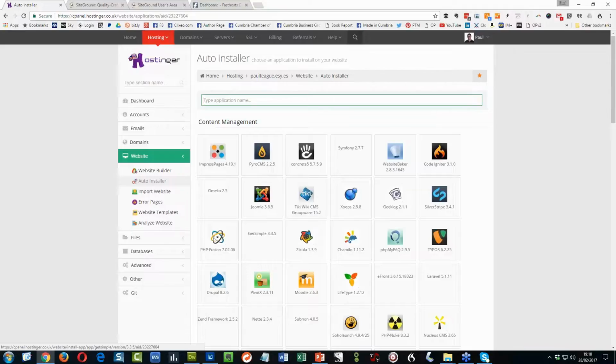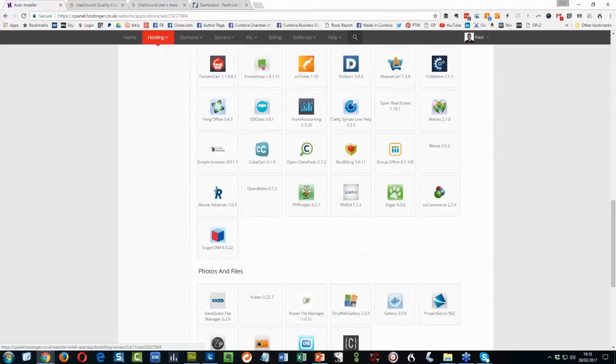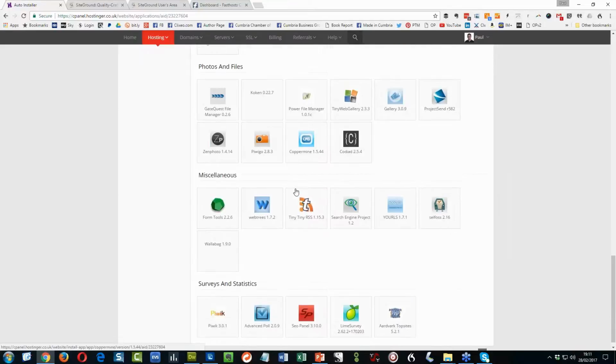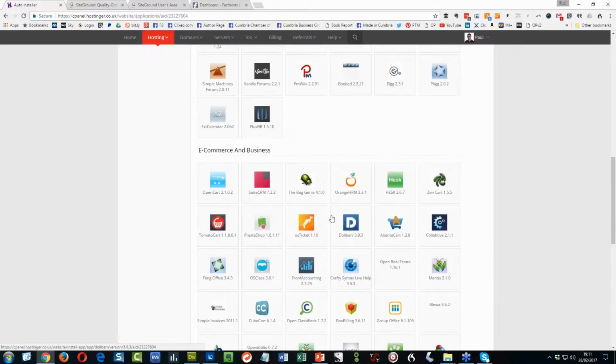Many web softwares now are what we call open source. They're free and they're contributed to by coders all over the world. And WordPress is what's called an open source piece of software. Now if you have a look at my screen right now, you will see all of these open source softwares. They do all sorts of wonderful things. There's a photo gallery there. Well, several photo galleries just here, as you can see. Survey and statistics softwares. We've got e-commerce sites.